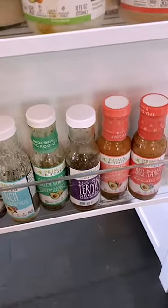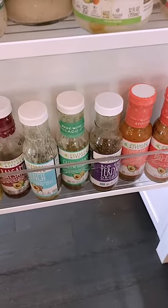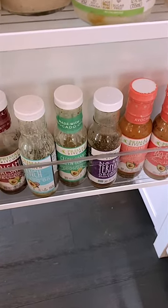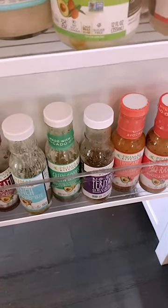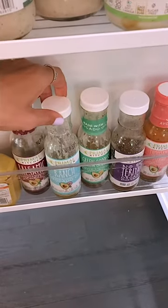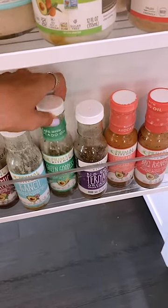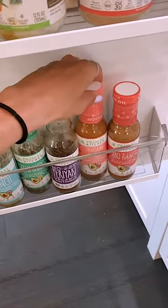Then over here we have all of our dressings. I'm obsessed with Primal Kitchen. They make the most amazing dressings and things that you can use to saute veggies in, like sauces. So we have the balsamic. This is the regular ranch, but they also have a vegan ranch that I have in my pantry. Green Goddess, teriyaki, Thousand Island, and barbecue ranch.